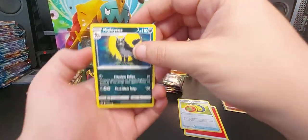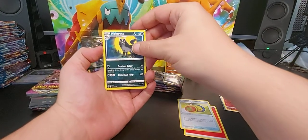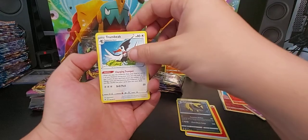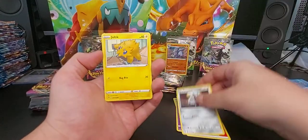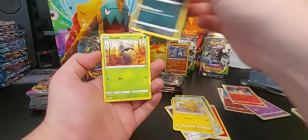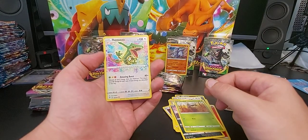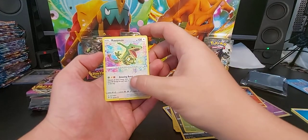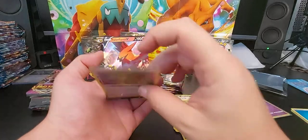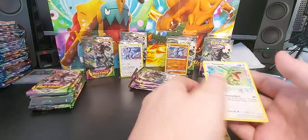This is a Mightyena, a Trumbeak, Shroomish, Frosmoth, Joltik, Sandile, Seedot. Ooh, a Rayquaza. Yeah, this is a nice, this is a really good card, and a Talonflame. Okay, so not as good as the Rayquaza.